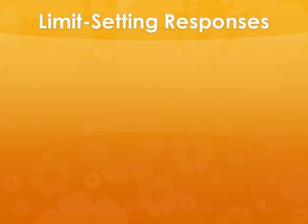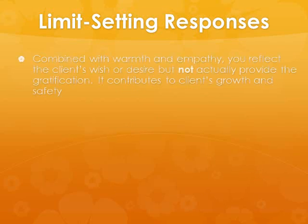So limit setting responses are a piece of empathy because when you combine them with warmth and empathy, you are reflecting what the client wants, their wish or their desire, but you're not actually providing that gratification. And when you learn this skill, it contributes to clients' growth and safety. I realize this is taking a basic skill that I'm wanting you to learn early on and amping it up to the next level. But I believe most of you, if not all of you, are going to be at a place where you will get to this point and start to develop the skill earlier on.